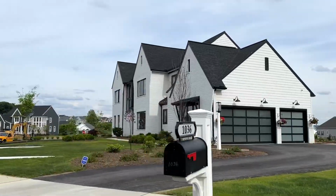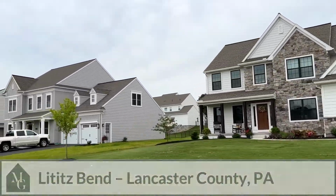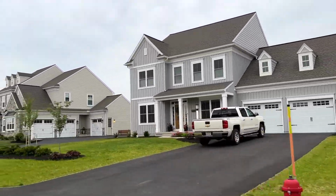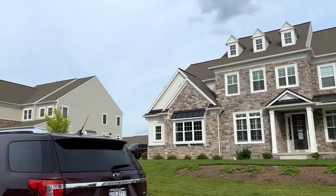Now, this builder has a couple of neighborhoods across South Central PA, including where we're standing right here, which is in Lititz Bend, just outside of Lititz, Lancaster County. And in this particular neighborhood, as we're recording this video, they're sitting on about 5 lots that are still available. So these can be yours if you are interested.